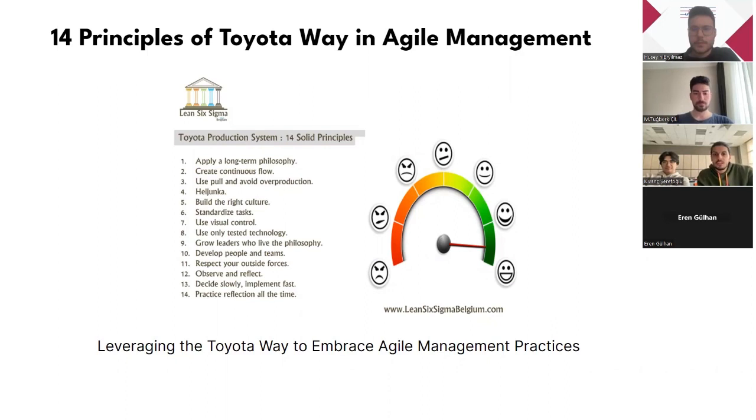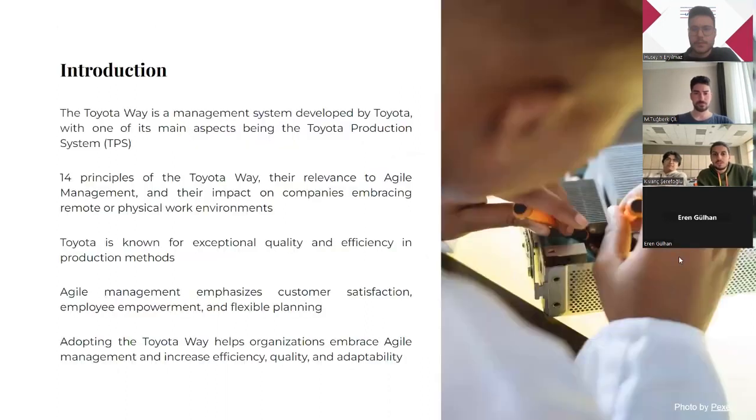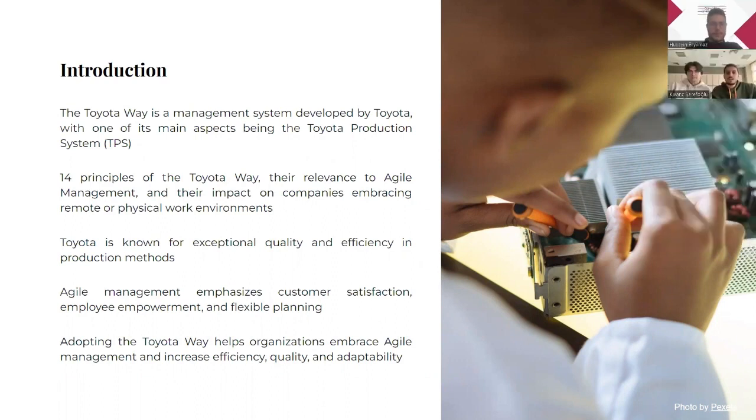It aligns with Agile management principles, which prioritize customer satisfaction, employee empowerment, and flexible planning. By adopting the Toyota Way, organizations can enhance their Agile practices, adaptability, and overall satisfaction in work environments while maintaining a strong focus on quality and continuous improvement.